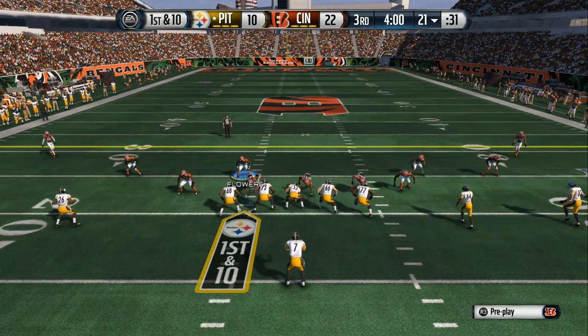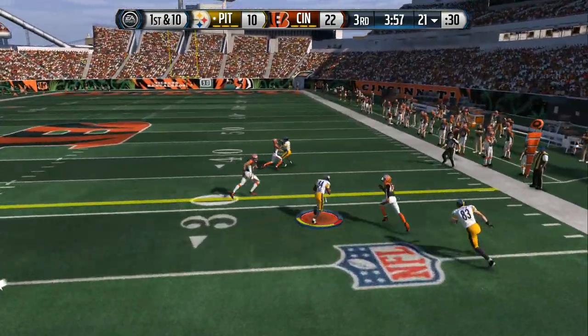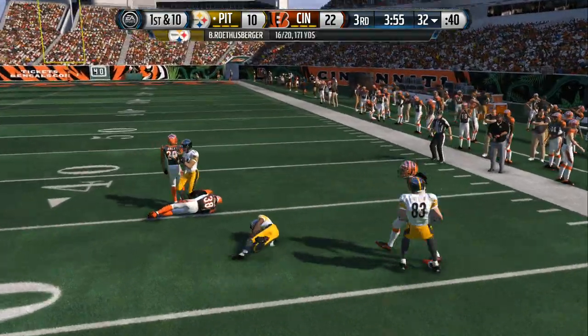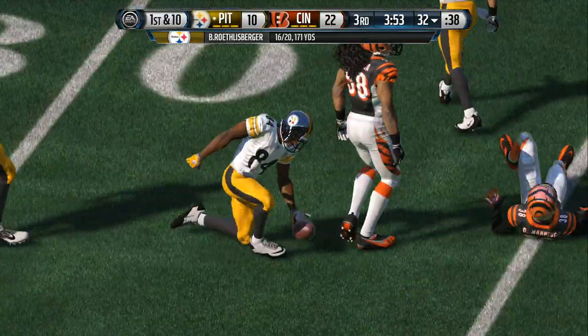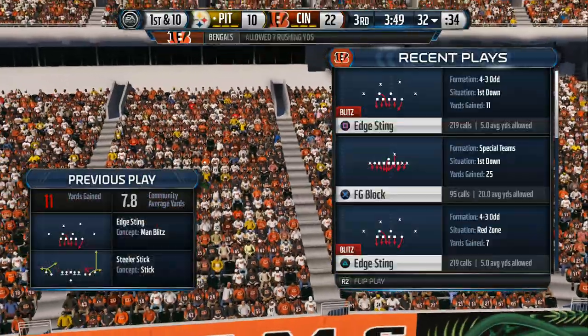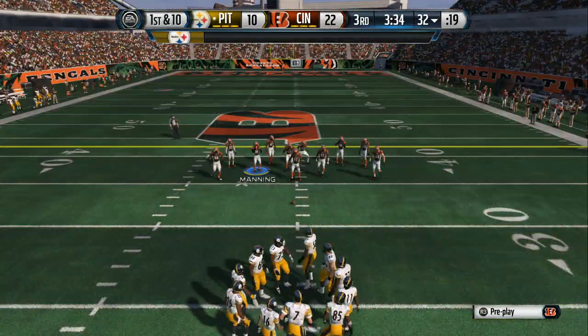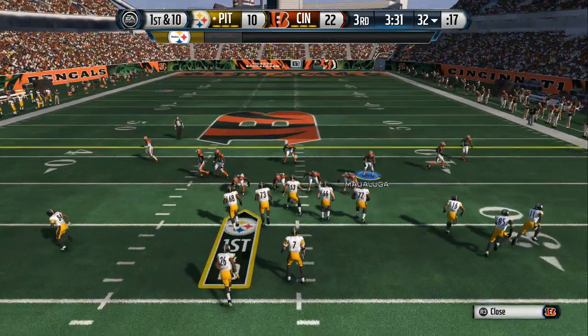The Steelers bring their offense back onto the field for their next drive. Ben Roethlisberger will take the snap out of the gun. They'll go shotgun here. Roethlisberger sends it to Brown. Brown's brought down after picking up 11 on this play. When you pick up first downs against the defense, they will get tired. Nice job by the offense getting the first down, even though they're losing here in the game.